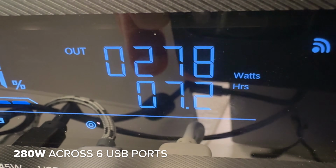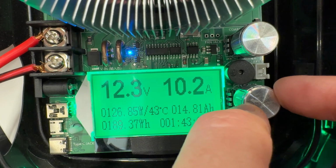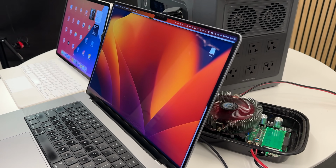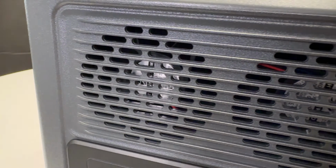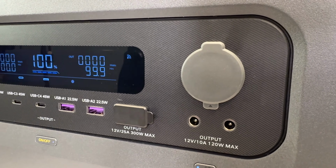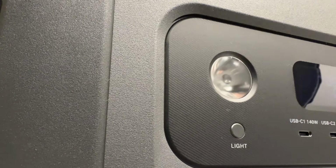To push it even further, I then connected my DC load tester and maxed out the cigarette port at 10 amps or 120 watts. The PowerRoam put out over 370 watts between USB and DC, and the fans barely even kicked on. So this thing is a true powerhouse. By default, the USB ports are always on, which is very convenient, but I like that you can turn them off by double-clicking the DC button or using the app.